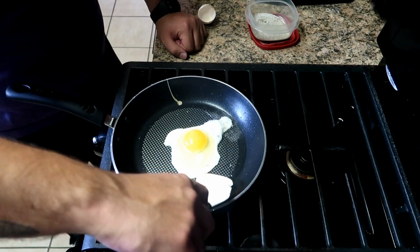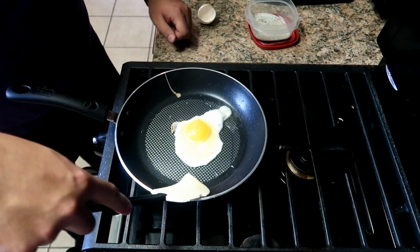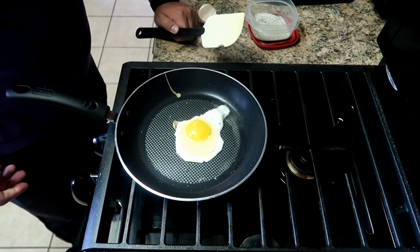Now I'm gonna come around the side part of the egg here just to loosen it from the pan. We're looking for it to be able to move when I move the pan. Now if it's not moving, it's because it's not done yet.